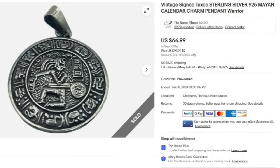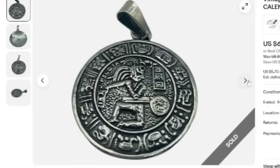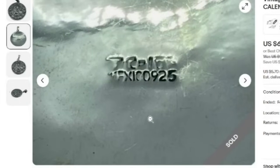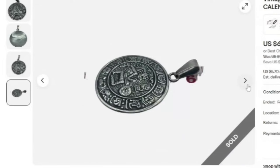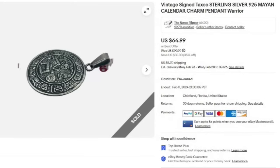And next, this is a vintage signed Taxco sterling silver Mayan calendar charm or pendant. This one sold for $64.99. I paid about $5, so it's a little over a $50 profit. I will tell you, not all of the Mayan calendars sell this high. It really depends on that design there in the middle. This one does say Pelota. It has the warrior in the middle. Here on the back, you can see the TC. That is a Taxco mark, as well as Mexico 925. And this one was a great sale, and it sold in about 2 months. So it took a little bit longer, but not too bad.